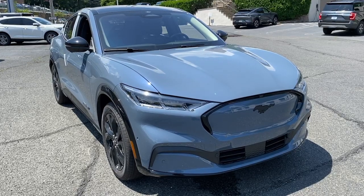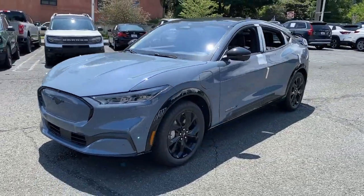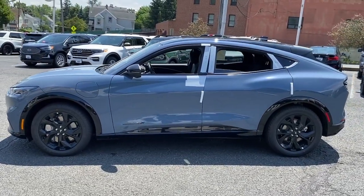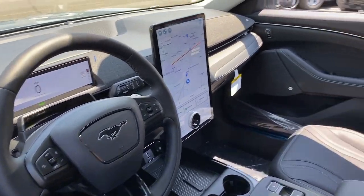Get into a car with value. 2023 Ford Mustang Mach-E. This stylish Mustang Mach-E offers athletic performance, a spacious, luxurious cabin loaded with tech-savvy features, ample cargo space, an impressive range, and easy charging, all at a surprisingly affordable price.